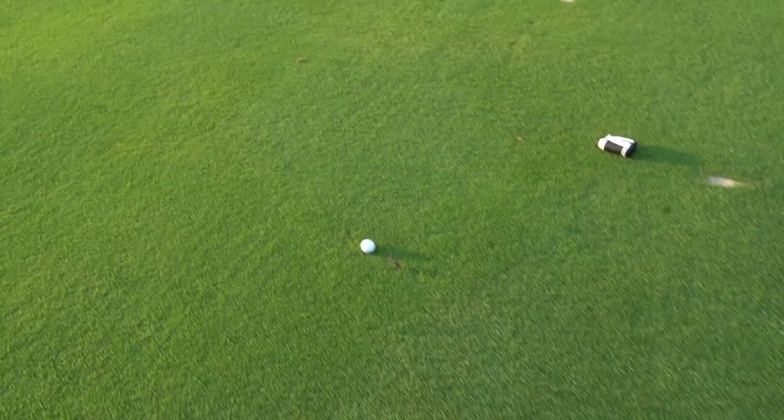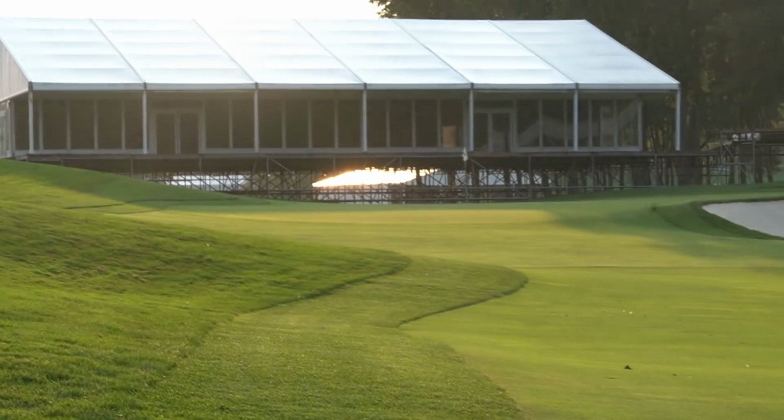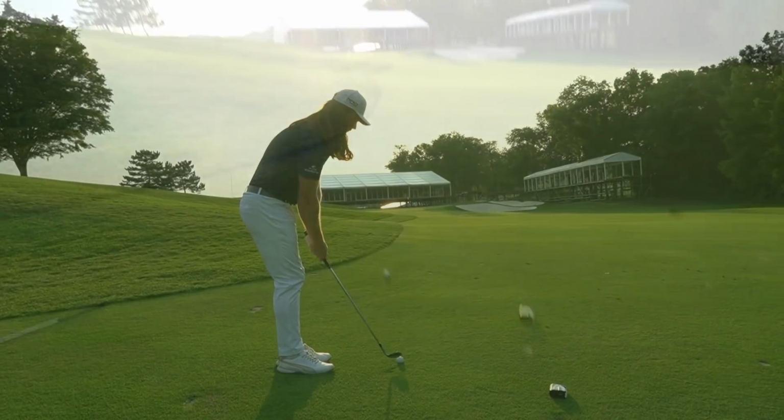All right, so here's where I ended up. I was able to cover these bunkers by a little bit there. Probably about a 360, 370 yard tee shot. Got about 120 left. Pin is in the back. So I'm gonna be trying to chase it up there with the 52-degree wedge and see if we can hit a good shot.